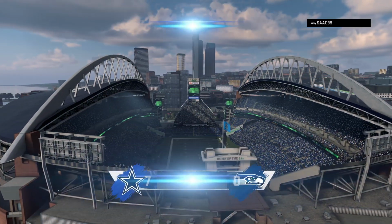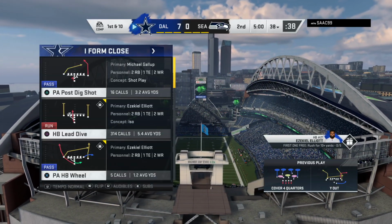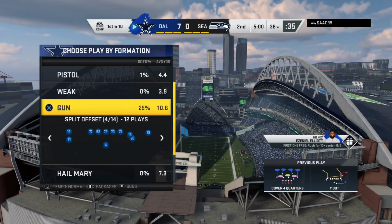After 1, 7-0 on EA Sports. Cowboys 7, Seahawks nothing.